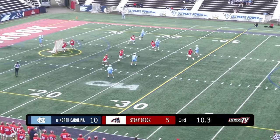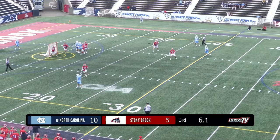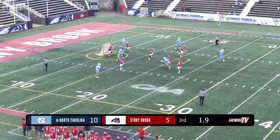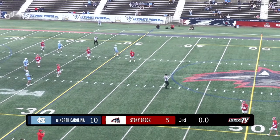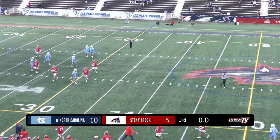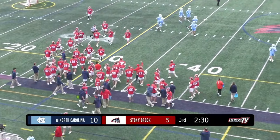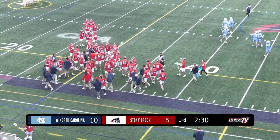Maybe one final chance for the Tar Heels if they can take something quickly. Otherwise, they'll simply hold the 5-goal lead entering the 4th quarter. Maybe a little bit of space, maybe try something from long range. Not going to go, so we're headed to the fourth quarter. That is the end of the third quarter with the scoreline 10-5. A crucial score for Stony Brook to score late in the period, but North Carolina still in front. Don't go anywhere. We'll be back soon on Lacrosse TV.